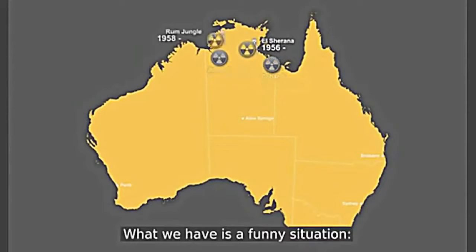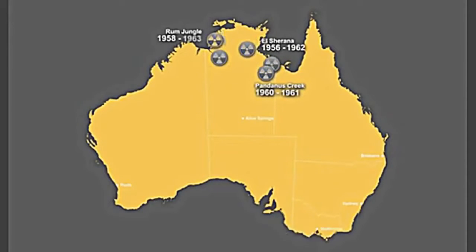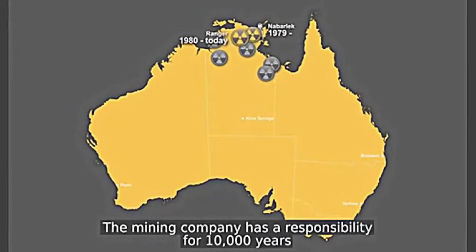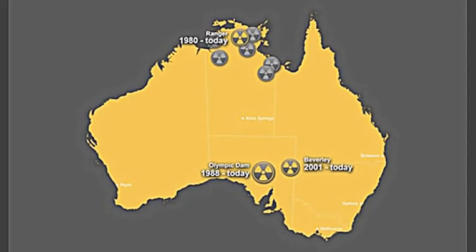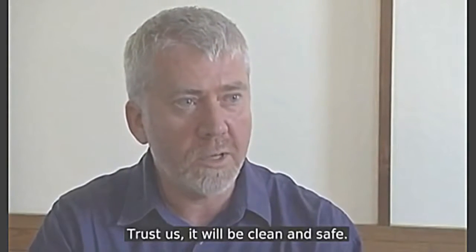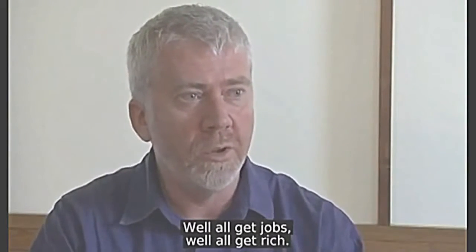And what we have is a funny situation. We have a legal requirement and a legal recognition in some of the authorities and guidelines and regulations about uranium mining that says the mining company has a responsibility for 10,000 years to isolate and contain radioactive tailings at mines. The mining industry says it'll all be okay, it'll all be good, trust us, it'll be clean and safe, we'll all get jobs, we'll all get rich.